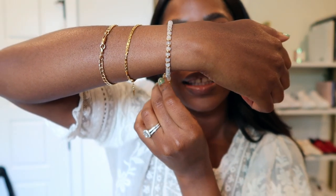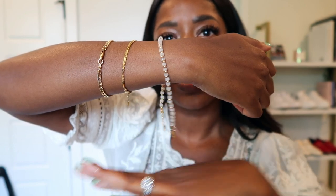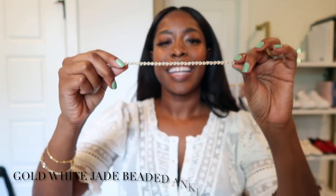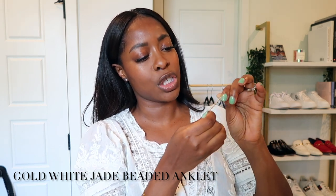So I got, this is the first little piece. There we go. This is an anklet. I'll show you what it looks like down below. The name will be right here. And it's so cute. I mean, it's like a crystal, but it's very clear. And then there's gold beads in between. I love this. I loved it so much.